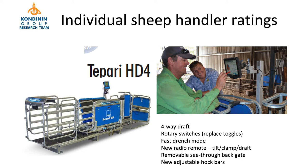So if you're pushing sheep up, one of the points I want to make is that any of these handlers only operate as well as the race or the lead up race into them. Absolutely essential. All the work that we did with those times that I showed you at the start of the talk was all done with the same lead-up race, okay? So getting that right is essential in making any of these systems work. Really important.